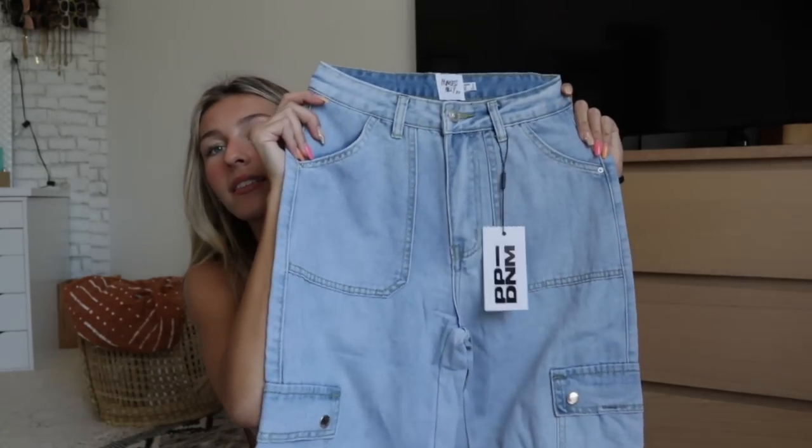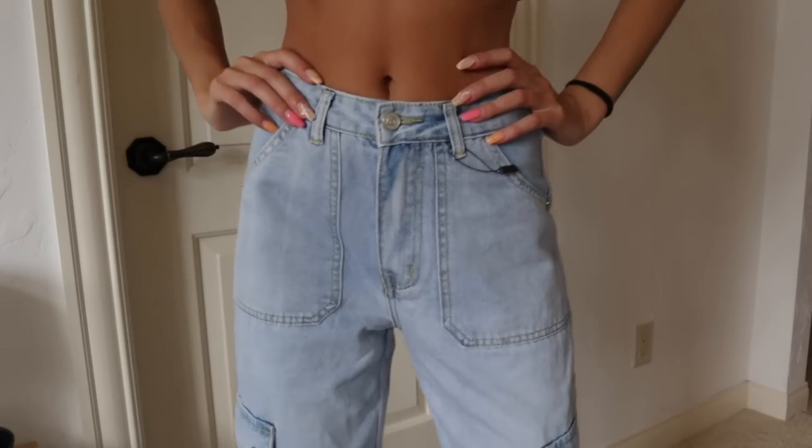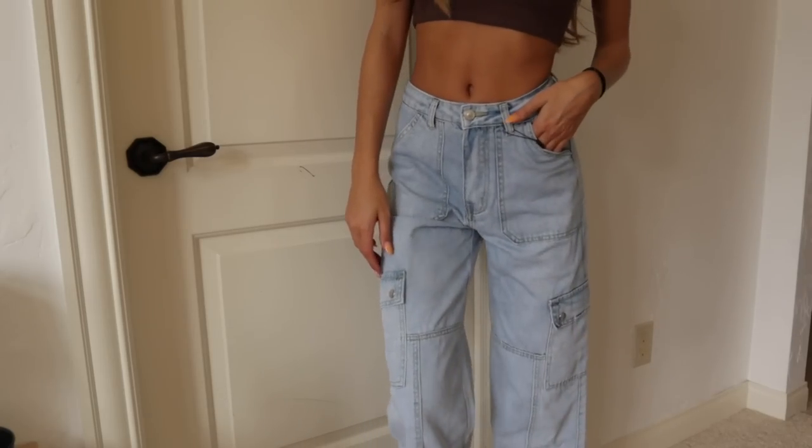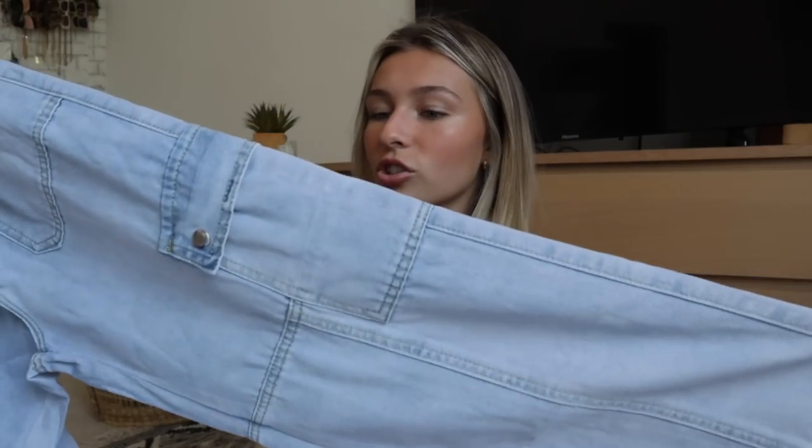The next pair I have is also kind of a baby blue denim color, but these are actually more towards like cargo pants than jeans. These are my favorite pants of all time. I'm obsessed with these. I cannot wait to wear them every single day once it starts to get a little more chilly out. Look at these. They are actually so beautiful.